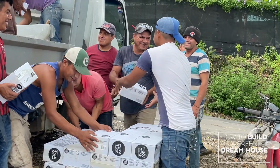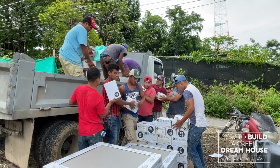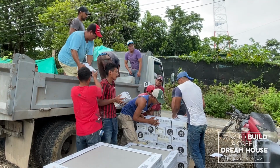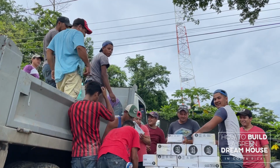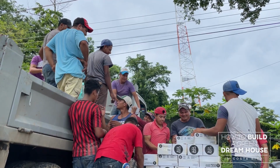I would suggest everything you need for the construction, you just order when you start the construction. You can order your toilet, you can order your tiles even before you start the construction if you know what you want. Because especially since COVID and the war, everything takes forever. Everything takes long. I would order, you know, you start the construction, order everything, why not?